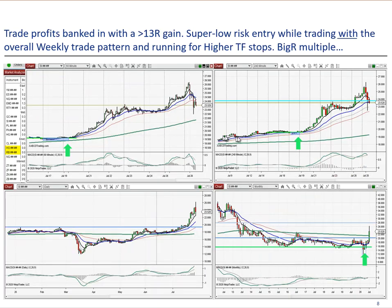After a big run up, you can always expect a big sell-off. That's what occurred here on the 28th, and I got stopped out, and that's great. It's a big R winner, bigger than a 13R winner. I was basically trading a very low risk idea. Within another trade, I was already in on a monthly chart. So that's a pattern within a pattern while running the stops of the weekly chart.